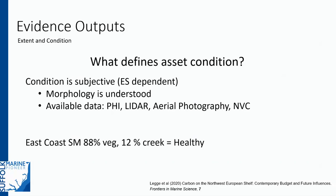For saltmarsh, we had some available data: priority habitat data, aerial and LiDAR data from the Environment Agency, as well as some National Vegetation Classification data that unfortunately wasn't available digitally. And the available data meant that we didn't have much of an understanding of condition, barring condition assessments from Natural England, which were done at a SSSI level, so looking across the entirety of the Deben estuary, or the subsections within that. And investigating that, it didn't really quantify or qualify what condition meant in terms of ecosystem service provision.